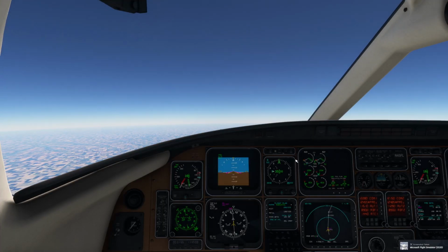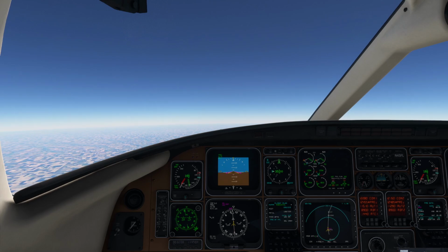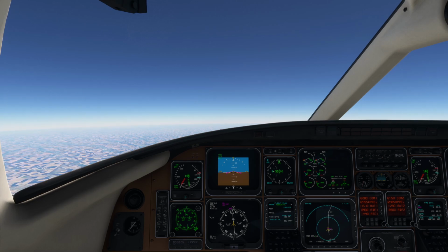It's pretty cool. Pretty cool plane. So I'll call you overhead, probably overhead Wichita or Kirk or something. That's when I think I want to start briefing. Not really a certainty on when we'll get a descent.